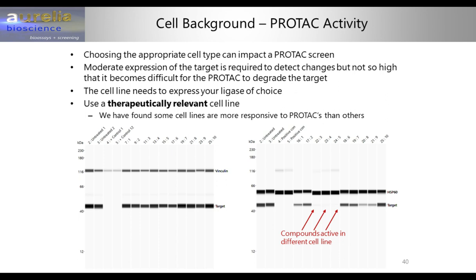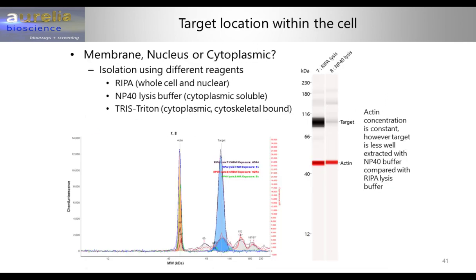Also, I mentioned cell backgrounds. You have to bear that in mind and use a therapeutically relevant cell line. So what I'm showing here on the right-hand side is data that was generated in one cell type or one cell line, and on the left-hand side, data that was generated in another cell type or cell line. And you can see that the one compound in triplicate with the three arrows pointing at it shows activity at that concentration in that particular cell line. But the same compound on the left-hand side shows no activity in the other cell line. So you have to bear in mind the cells that you're looking at.